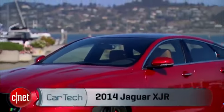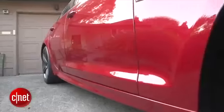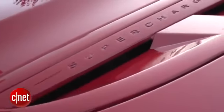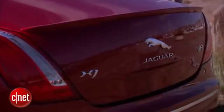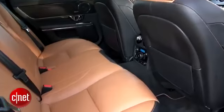Now, spotting the new XJR is not too difficult. Look for the more aggressive face. You've also got a bunch of aero effect stuff around the sill you wouldn't find elsewhere. Quad exhaust tips in the back and vents here on top of the hood that are, yep, they're functional. These guys come in 2 lengths also, standard wheelbase or long wheelbase. The latter adds 4.9 inches, all devoted to backseat legroom.